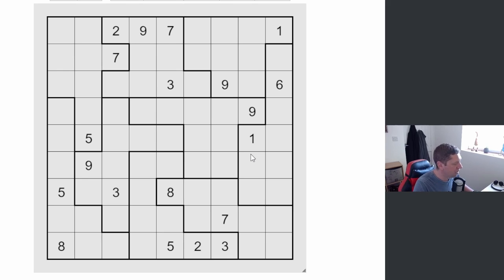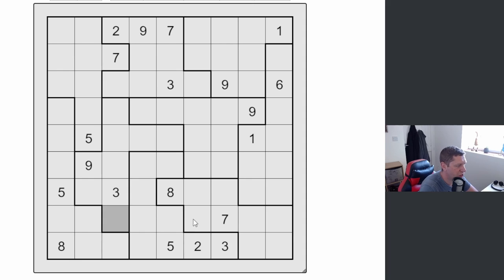But without further ado, let's start the timer and see how we go. And I don't know how we're going to get on with this, because I've never played anything like this before at all. I normally try to concentrate on blocks. However, I kind of feel this time I might have to concentrate more on rows and columns instead. So I'm just looking around here just to see if I can see anything obvious that might get us started.